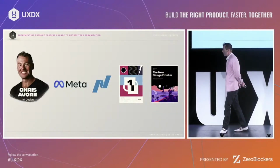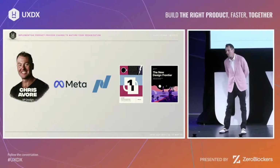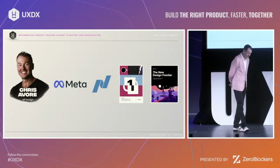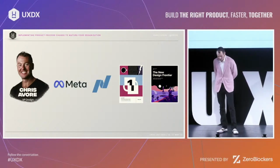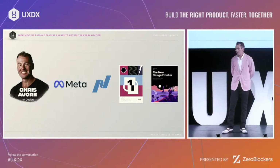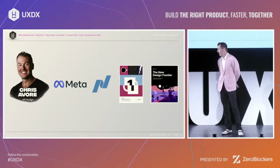So my name's Chris Avore. I head up the design practice at Northwestern Mutual. It's about a 120-ish person design team, inclusive of content, research, program management, and such. And prior to that, I led teams at Meta and Nasdaq, and then also wrote a book a couple of years ago on design leadership and management, and also contributed to the Envision work, if you all remember them, around design maturity.